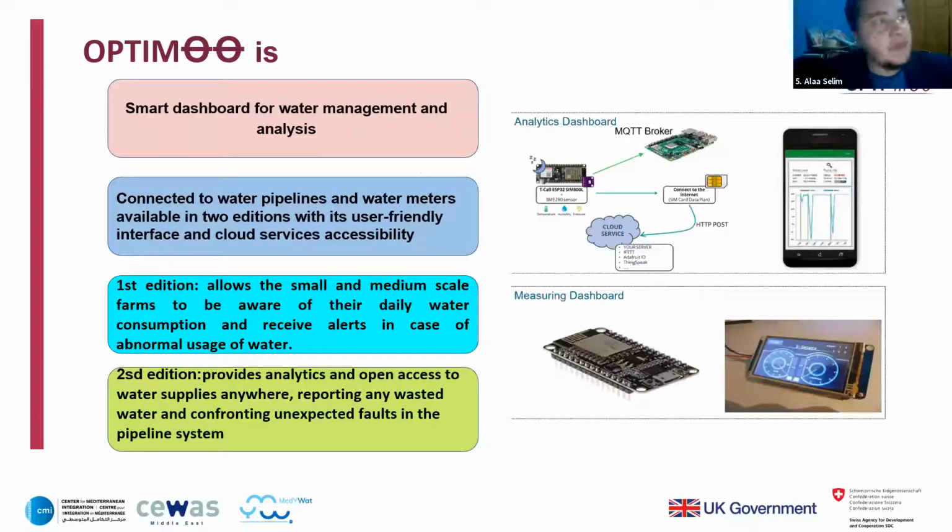So our startup is simply a smart dashboard for water management and analysis. It can be connected to water pipelines and water meters. And it has two editions: one which is affordable for small and local farmers, and the other which is affordable for businesses, larger-scale farmers and business companies.